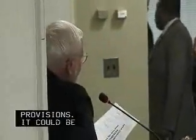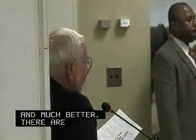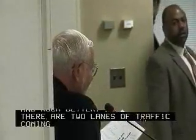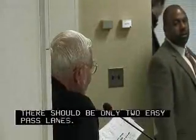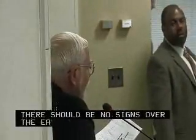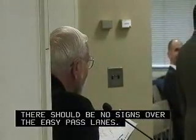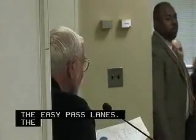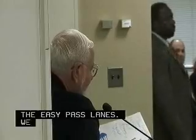Henry Hudson Parkway toll booth revisions. It could be done much cheaper and much better. There are 2 lanes of traffic coming in. There should be only 2 Easy Pass lanes, no more. There should be no signs over the Easy Pass lanes. The last sign should be halfway up the bridge. The one thing you don't want is people making last-minute changes. Move the signs back. There's no way that putting the sign over the toll booth helps.